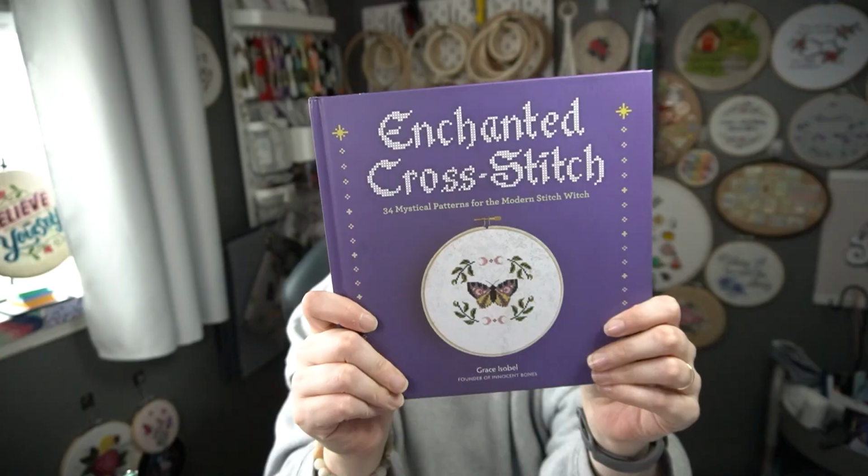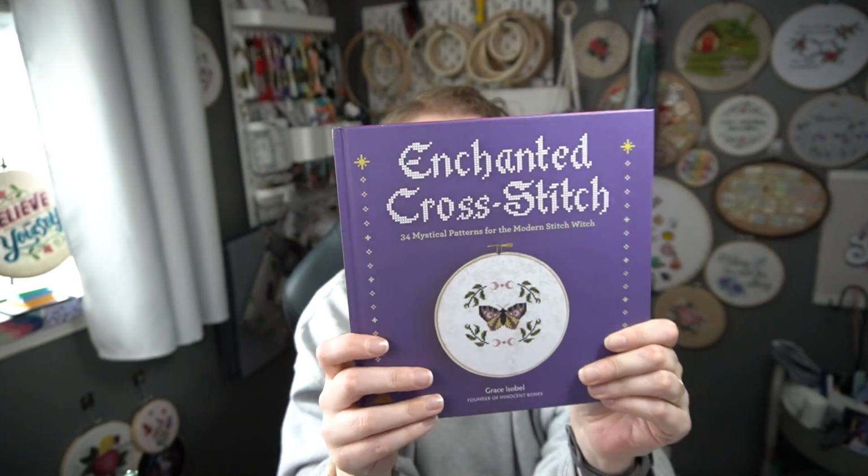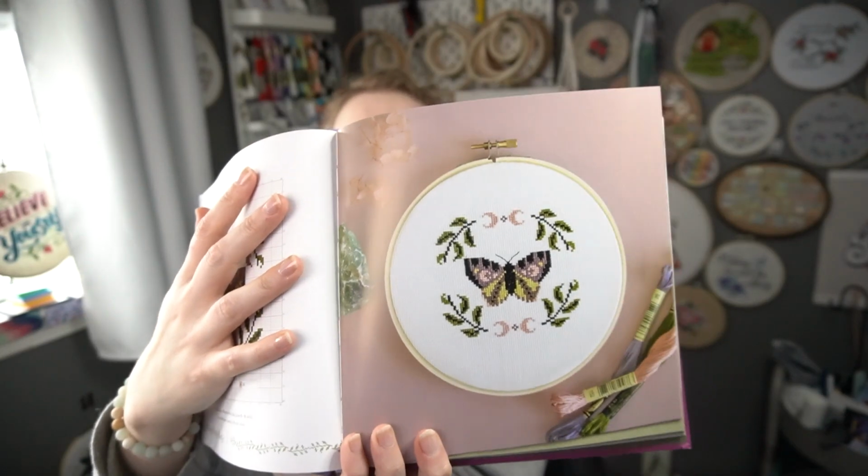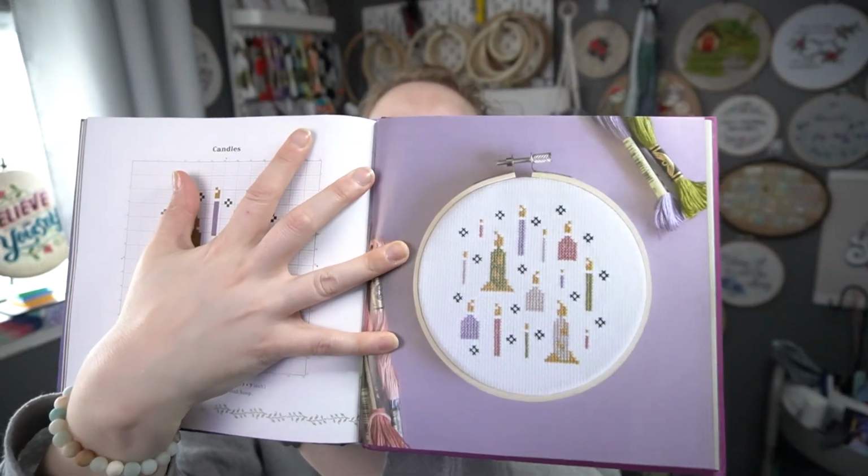What else is there? I'm looking at my notes. Oh, I got a new book, which I put up there and I forgot to pull down, so one sec. It's just more patterns that I want to stitch. But I got this, it was on sale. So I was like, heck yeah, because I like Innocent Bones. And I want to stitch, I'll cover the pattern. I want to stitch that. I really like this one, but I don't know if I'll stitch it.